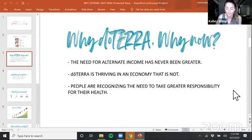seems to be peaking, which of course has me really, really excited because even though my absolute favorite thing is to teach you about how to use your essential oils and how to empower yourself, I would say my second favorite thing is teaching you how to do this and also make money and get your products paid for, because ultimately that's a really, really beautiful model of what we do here.